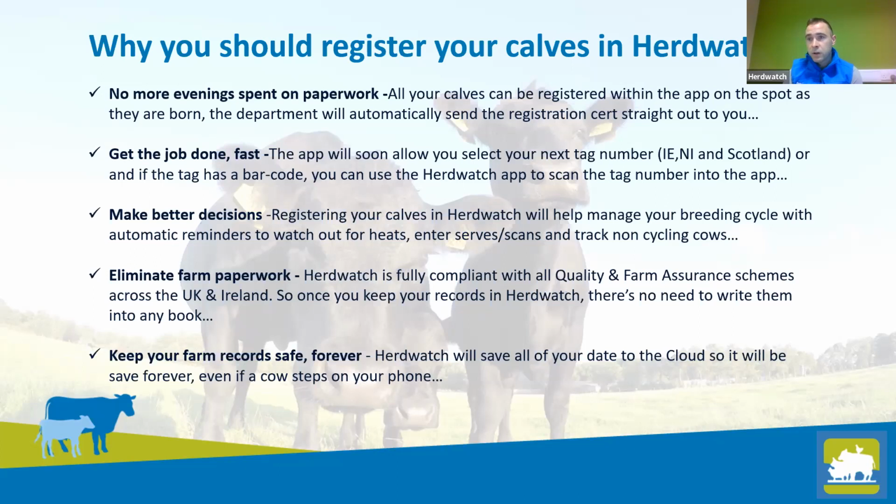A new feature which we'll try and showcase a little bit this evening as well in Herdwatch is that the app is now going to allow you to select your next tag number. Now that's applicable within Ireland, Northern Ireland, and for our Scottish farmers.